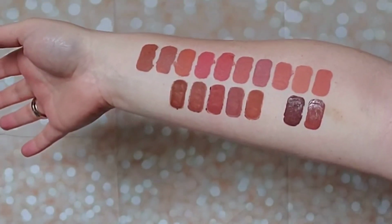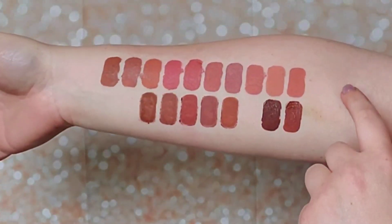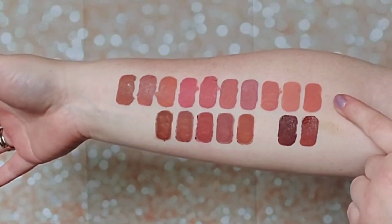Okay, admittedly, I did not do the best job with these stencils. I'm gonna be honest with you. So here is what they all look like. They go in starting with Get Real. This is just kind of a peachy nude with more of a rosy undertone to it.